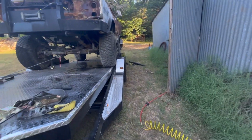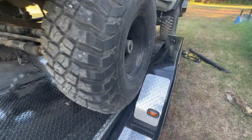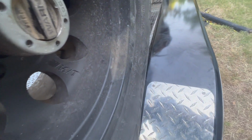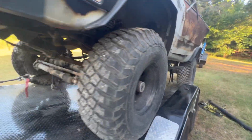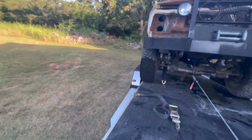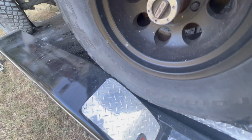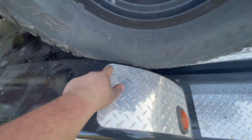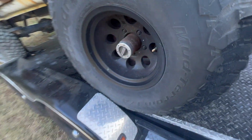All right, so we got them both aired up to 60 PSI. Still kind of sketchy. We started to roll it a little bit. It is rubbing on the fender. It is not rolling over the fender. On this side, let's take a look. This side, same way. We are rolling inside the fender, not on the fender.